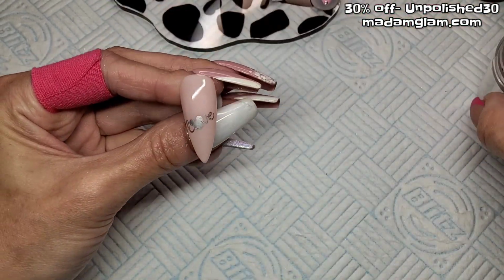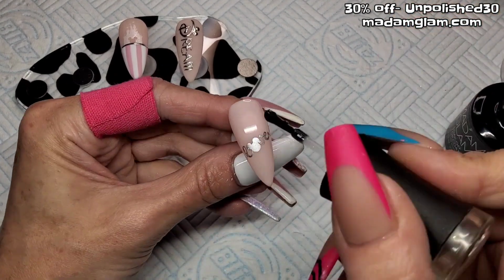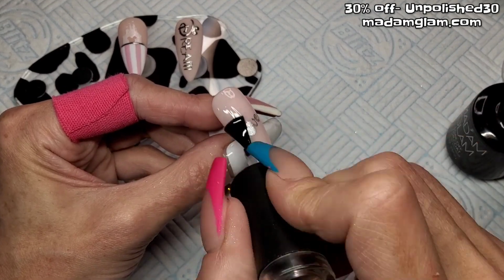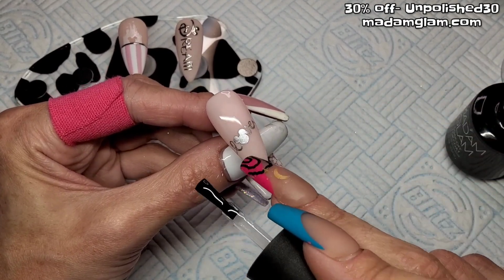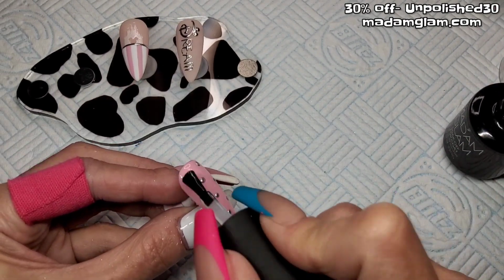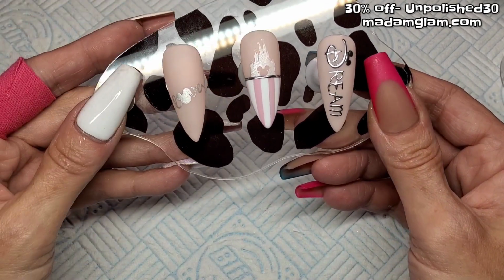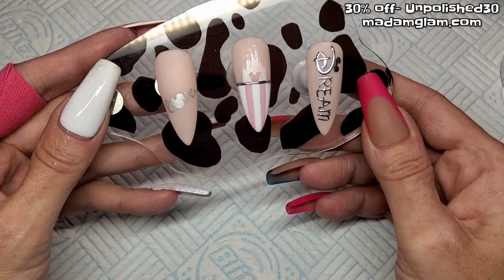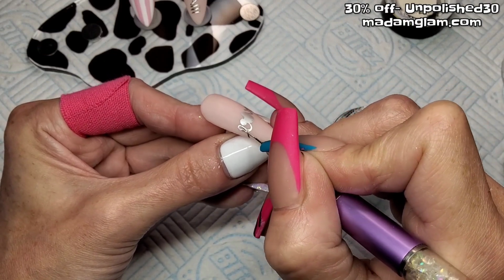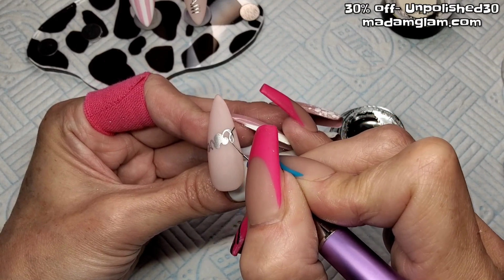What I do first is I top coat it just to protect that stamping polish, and then I'm going to go over it with the chrome. So that's me looking at it and thinking, no, it doesn't look right. It needs to be the same. It definitely needed to be the same. So yeah, I'm just going to quickly go over this with the chrome now and cure that for 60 seconds.